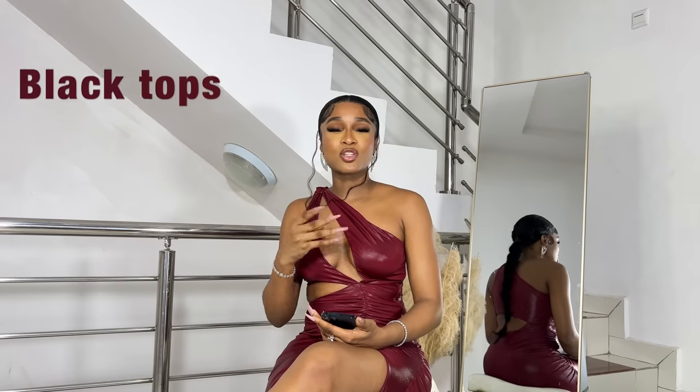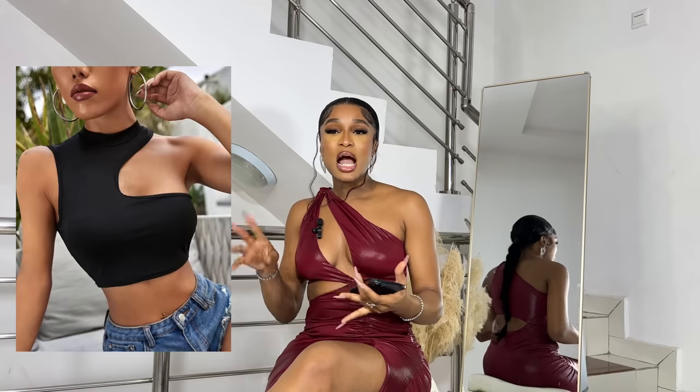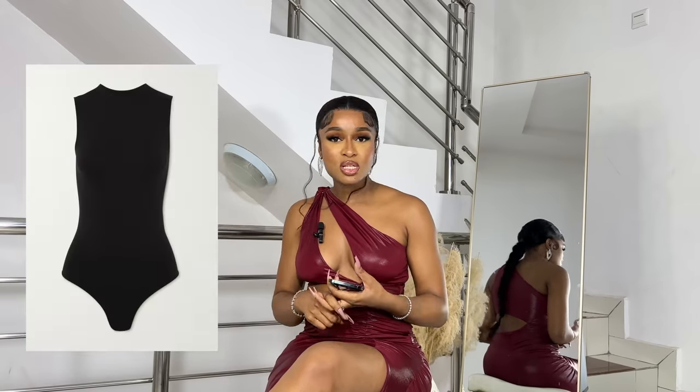Black tops are so essential. And when I say black top, I mean tank tops, I mean crop tops, I mean bodysuits. They're so essential in your wardrobe. You need to invest in them, honey. Right now, as I'm talking to you, go start investing in them because it will change your style up a notch.